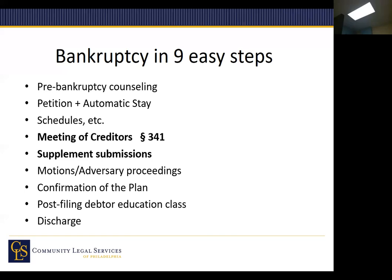If you have a client who's receiving EIC, you may even want to build that into the I and J budget so the trustee can't demand those monies each year to go to creditors. So thank you for asking that question.